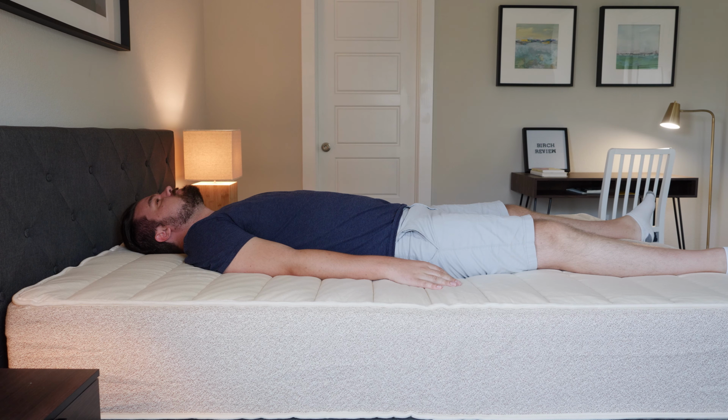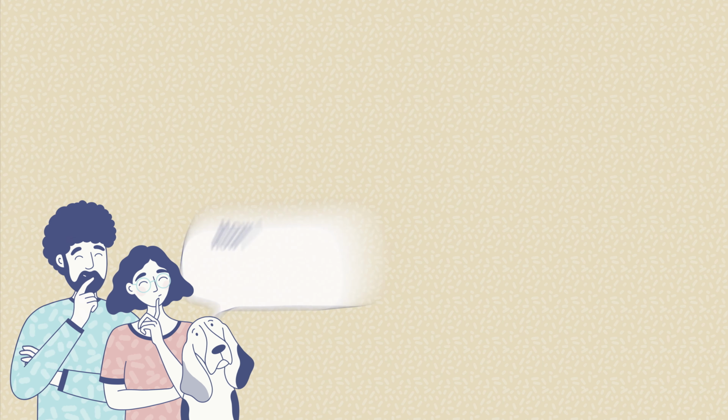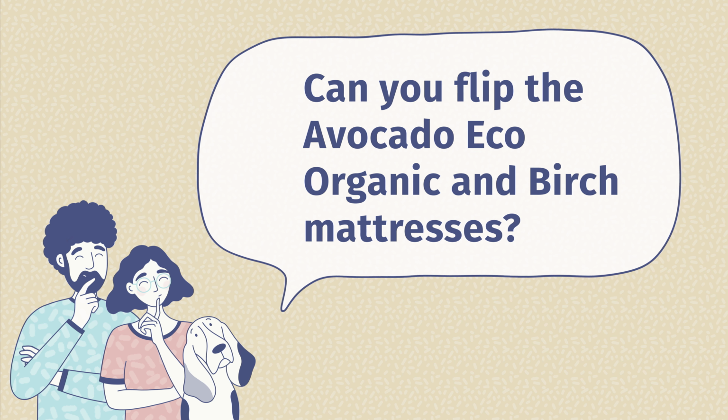The Birch is a good pick for people who rest on their back or stomach. It's also a good pick for people who want something slightly softer and those who want something a bit more luxe. Now the second question is, how long will the Avocado Eco Organic and Birch mattresses last? It's a great question. So both of these mattresses contain high quality materials, so we expect them to last at least 10 years. The last question is, can you flip the Avocado Eco Organic and Birch mattresses?